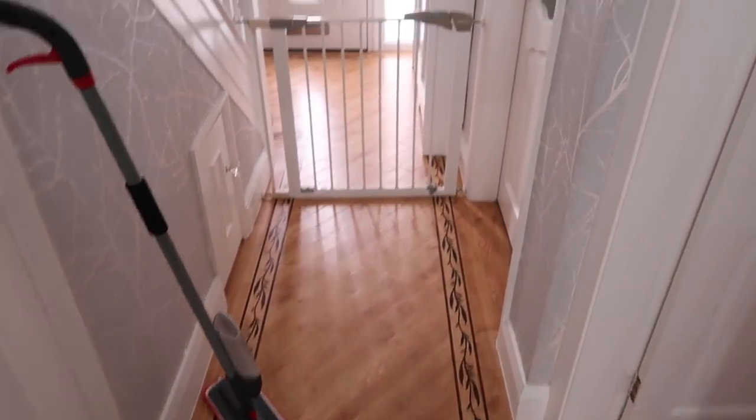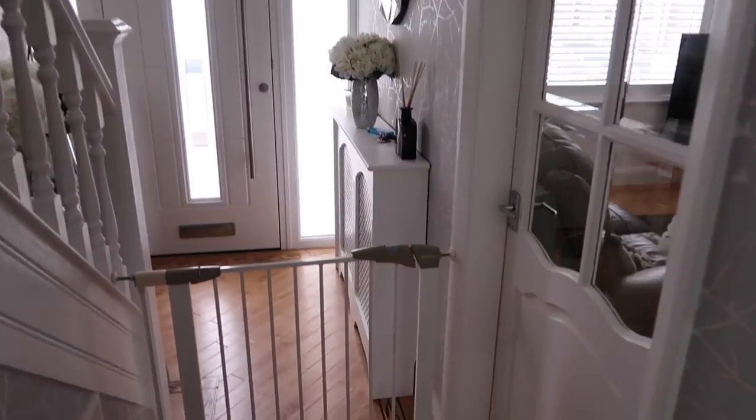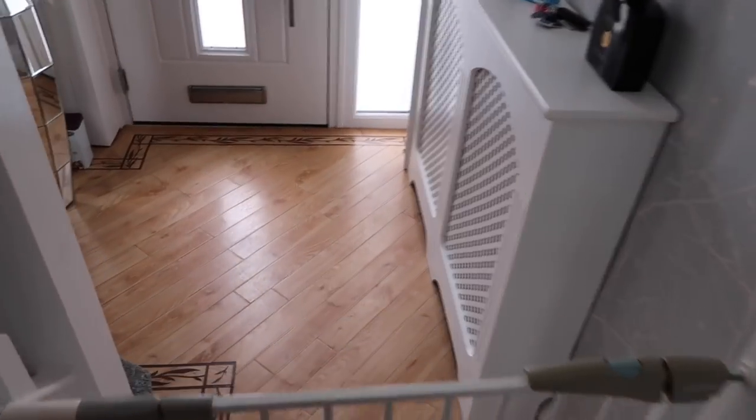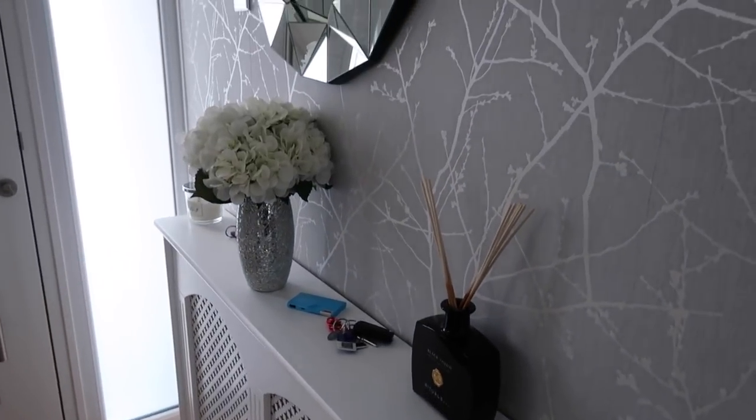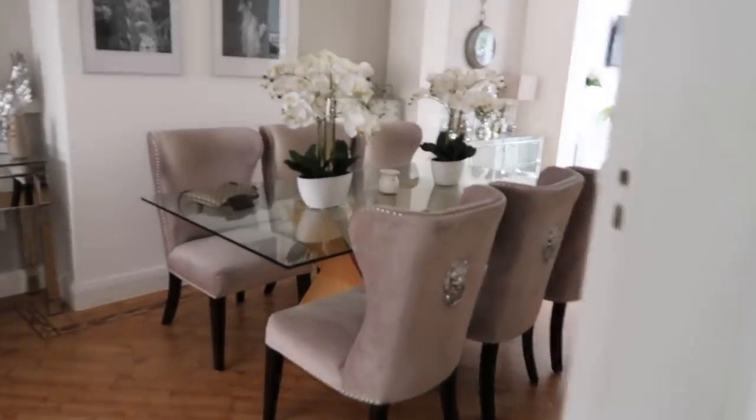So yeah, that's that. This is the hall. Just brought the spray mop down. The hall doesn't actually get too bad, to be honest. If anything, it's just the floor that gets a little bit messy. But keys lying around, Lee's power bank, car keys. And then we come into the lounge.